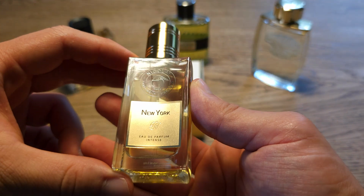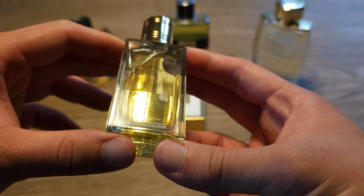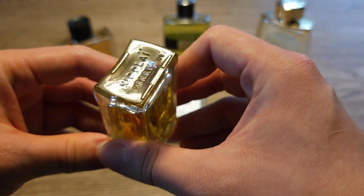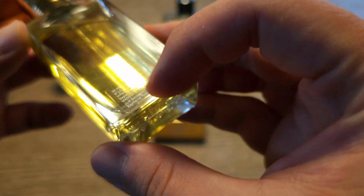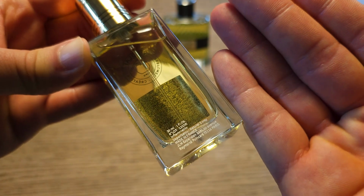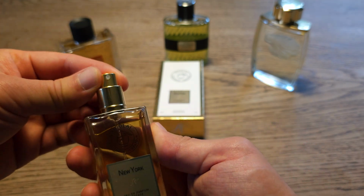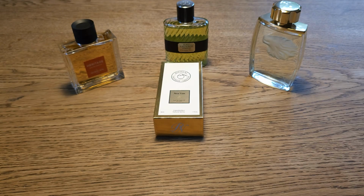So here's the bottle, just a very simple convex front. Got some information. Got Nicolai Paris in French on the back. Actually, there's also the batch code, if you're curious. Here you go. Cap is tight, metal outside. And let's go for a quick swirl.